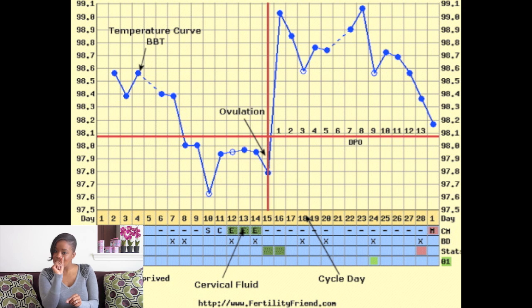When you plot it on that graph and you see that spike, that means the day before, which is what the arrow is pointing to on this graph, is the day that you ovulated. So cycle day 15 could be when you ovulated. Usually if you have a normal cycle, you can ovulate between cycle day 14 up until, I've heard, even 17 and 18. For me, it was cycle day 16.